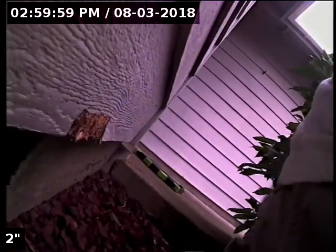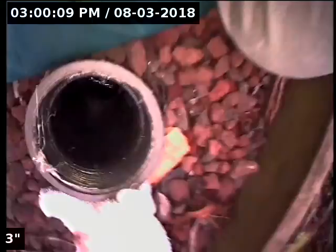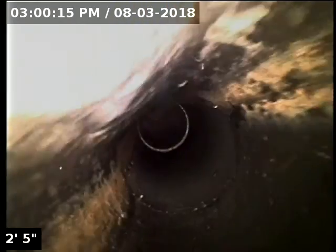Today we're at property address 380 Northeast 27th Street here in McMinnville. We're located at the front of the home, just off to the left of the doorway. That's the doorway I'm pointing at there. Right in front of the bay window here we have a 3-inch ABS cleanout. Insert the camera and check the overall condition and serviceability of the sanitary sewer line.